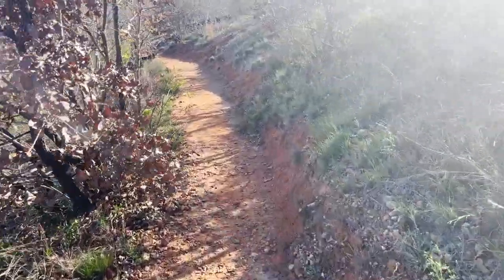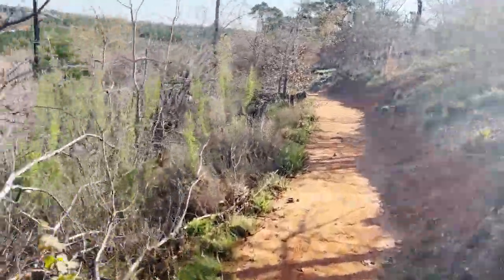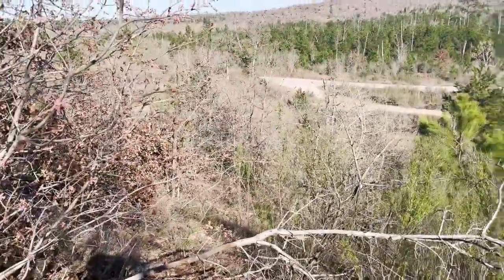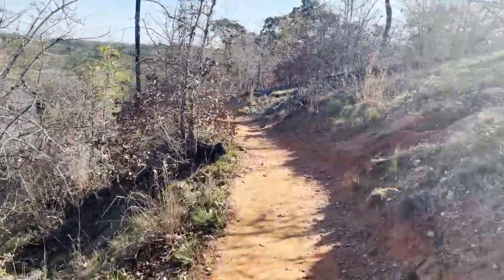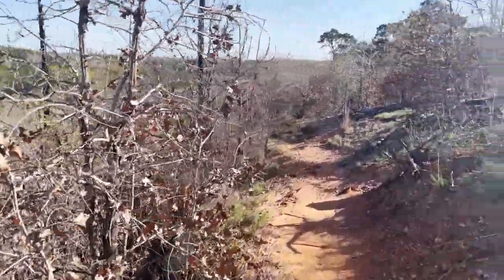We're almost there. You can see a parking lot. Well, now you can't see it, but there's a parking lot over there. So close. Oh, there it is in front of me. You probably still can't see it through the trees, but trust me.